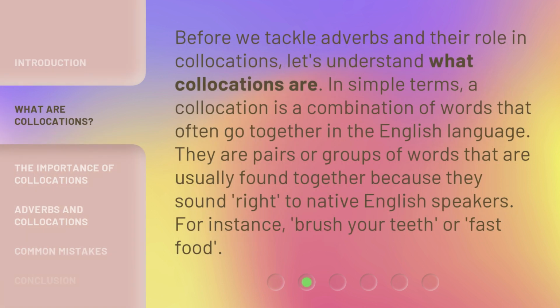Before we tackle adverbs and their role in collocations, let's understand what collocations are. In simple terms, a collocation is a combination of words that often go together in the English language. They are pairs or groups of words that are usually found together because they sound right to native English speakers. For instance, brush your teeth or fast food.